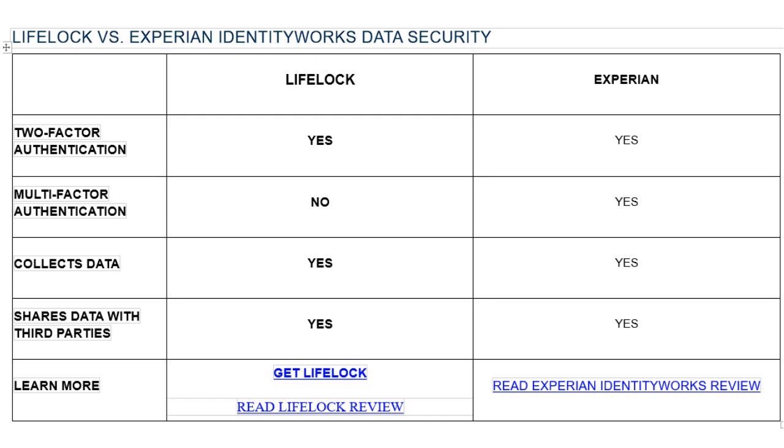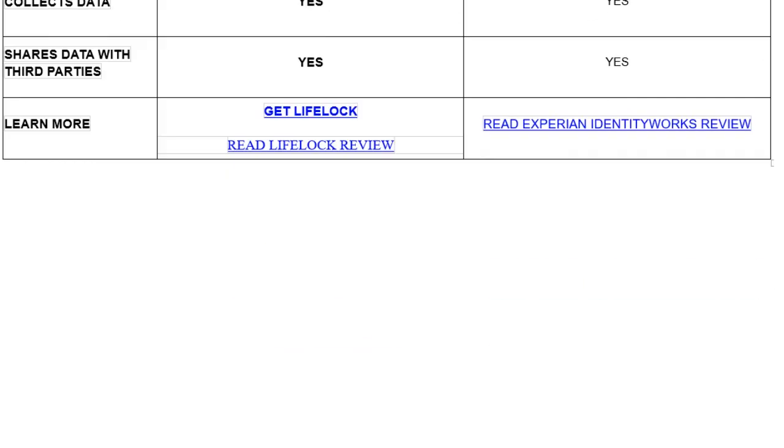Now, Experian offers multi-factor authentication, which is not as widely adopted as two-factor authentication. The Cybersecurity and Infrastructure Security Agency recommends MFA. Otherwise, these two are pretty similar, and we're not really thrilled with how much data the service collects and shares. While both services are transparent about data sharing, it's still not the best practice. So if you're worried about your data, you want to really think twice before making the commitment.